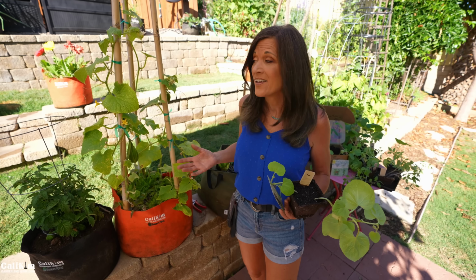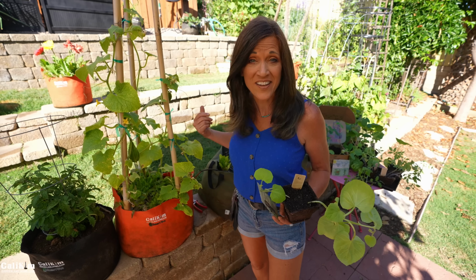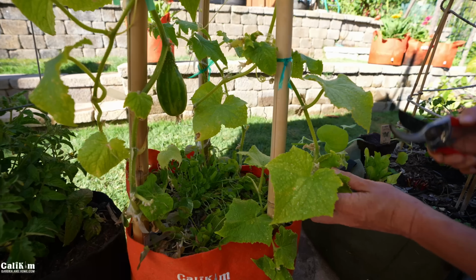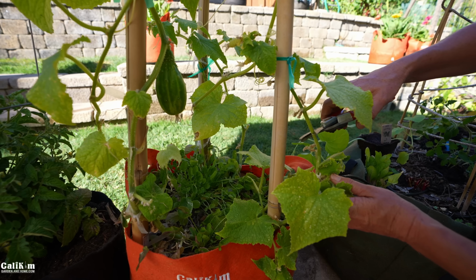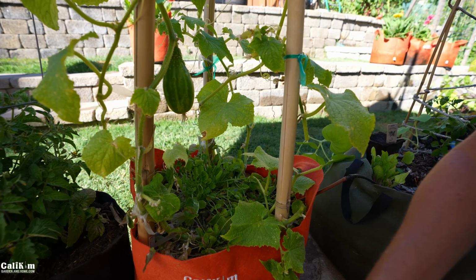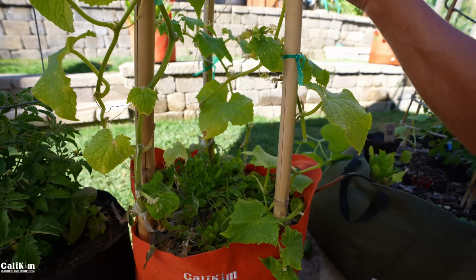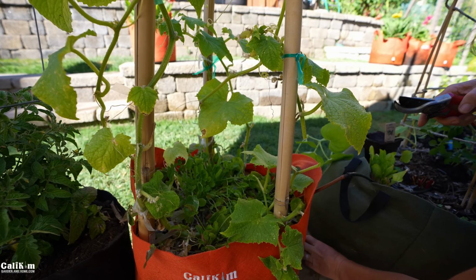You got a struggling plant like I do right here? Pull it out, get rid of it, put a fresh new plant in its place. This plant has spotted yellowing leaves. It just has never really taken off. We had a cold snap at the beginning of the season. It's time for it to go. So we're gonna pull it out. Harvest, take it out.